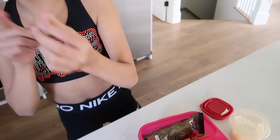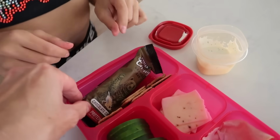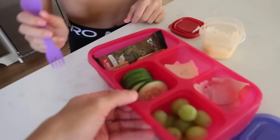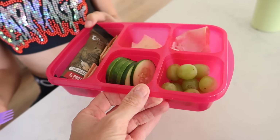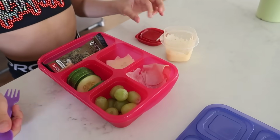First, these Wheat Thins. Yes. And then I get some cheese on it. Some ham. And she does the pepper jack cheese. Mm-hmm. So good. And then we have these Kodiak protein bars. They're chocolate chip and they are so good. It comes with this too. Yeah, this fun little spoon fork. Oh yeah, and I got these off of Amazon. They're awesome, you guys. They come in a pack of six or something. I love them. They're different colors. Cucumbers. And then ranch. I got her some ranch dressing with that and then some grapes.